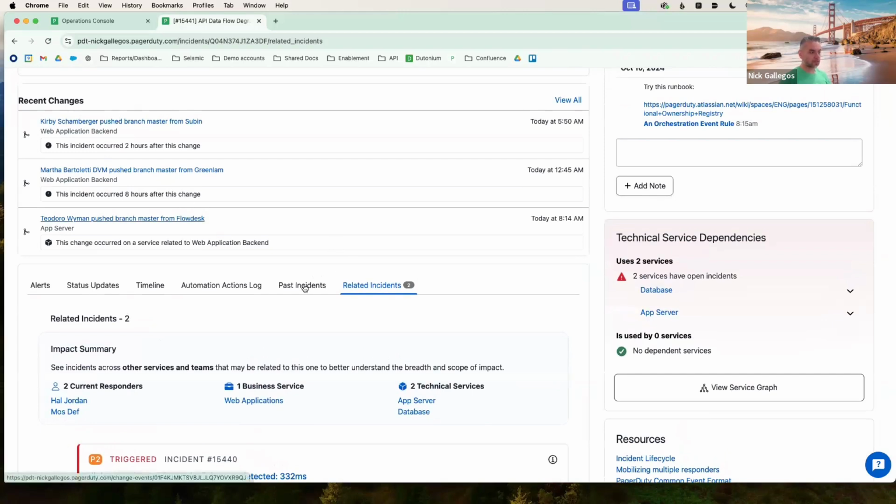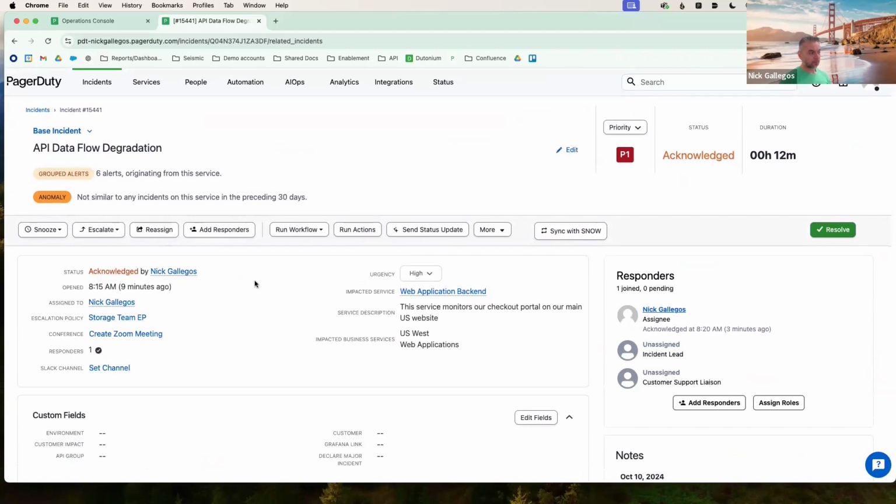That's the understanding of what changed. Have we dealt with this before? And are we having problems across the board on any other services as well that may be affecting the service? I don't know.